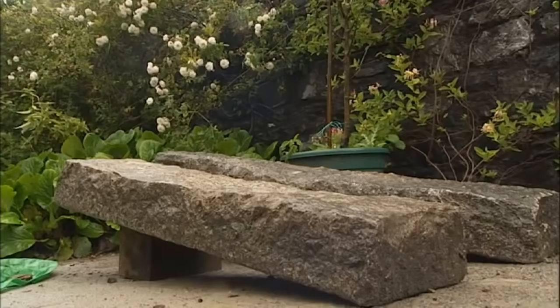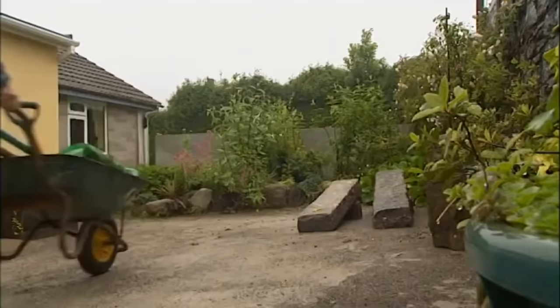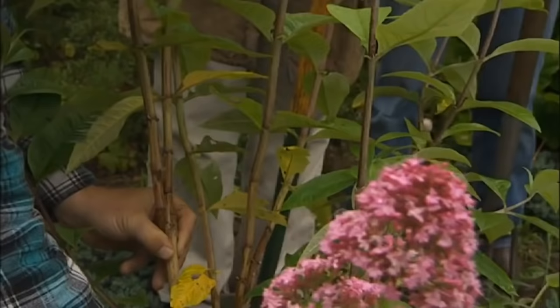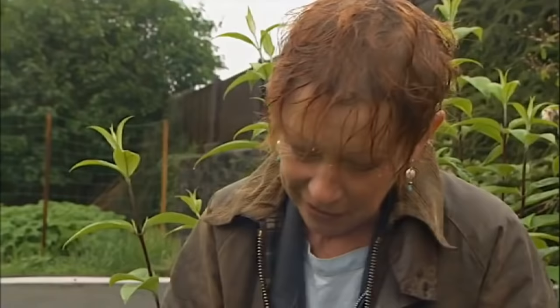In true Devon style, the heavens have opened just as we start. But we've got to get on and make some decisions about the fate of these plants. So what about these buddleias, Adrian? I'm quite happy to take them out and we can maybe think about putting one back. With deciduous shrubs, this really isn't a good time to move them. But I don't think you'll necessarily lose them, if you're prepared to cut them back hard when they're moved.